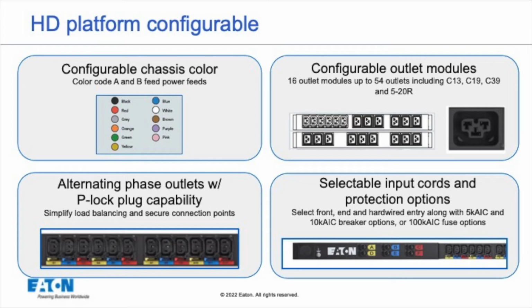Configurable outlet modules: we have 16 different outlet modules in 3 different lengths, and you can configure up to 54 outlets. So you can mix and match those modules a lot of different ways to get every outlet combination imaginable. So it's really flexible.